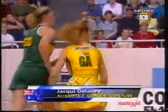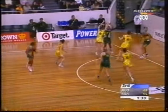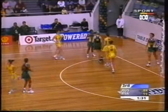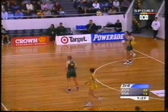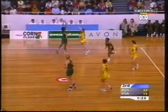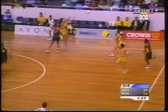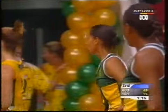Delaney, 6 of 7. 86%. Actually has the best shooting stats on court. Right, but Jordan's not doing too badly on 8 from 10. You know, it's a long time between drinks for Jackie Delaney against South Africa. She last played in June of '99 because she then, of course, was out all of last season with a knee injury. In that match, she was 22 from 23 at 96%, so very comfortable.